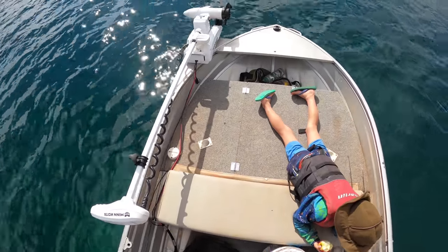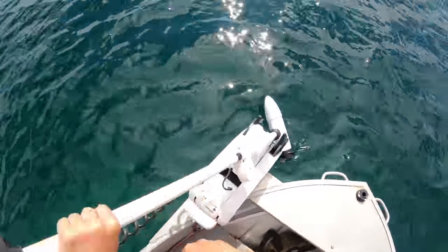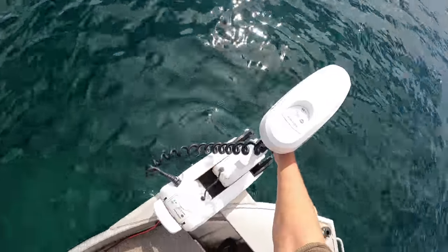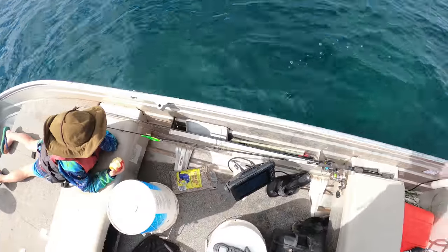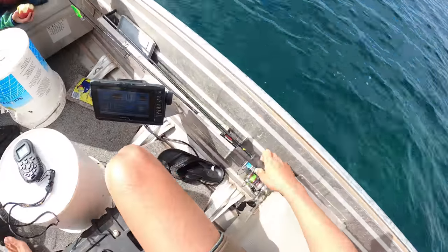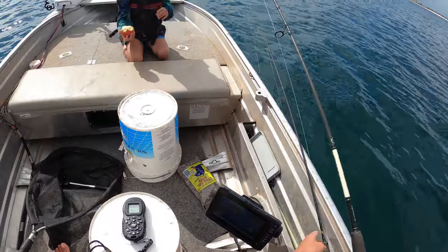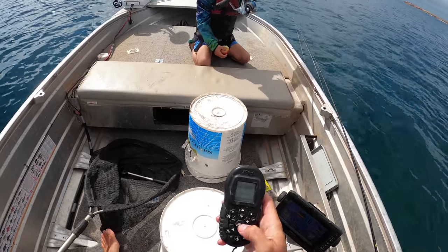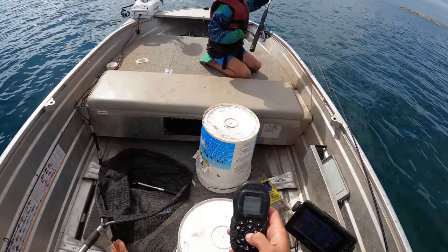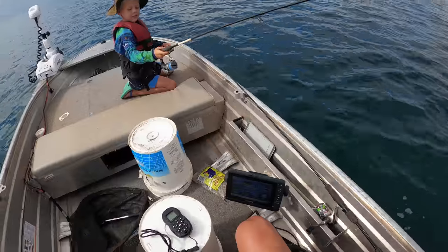Okay, so super simple strategy for catching some squid. Just going to drop in the electric. I'm going to pass Owen his squid jig rod. There you go, mate, you can cast that out when you're ready. We're just going to troll at a nice slow pace with that squid jig running behind us. Okay, let some more line out, good boy.